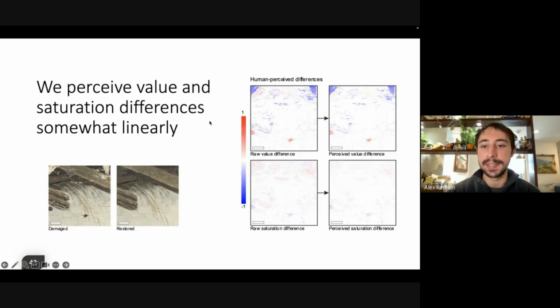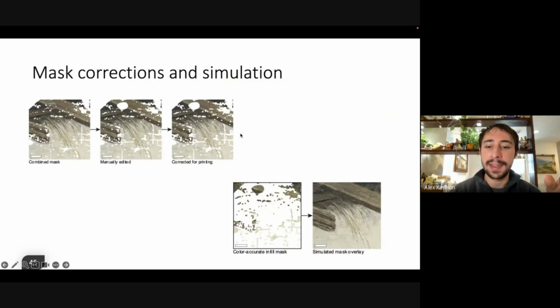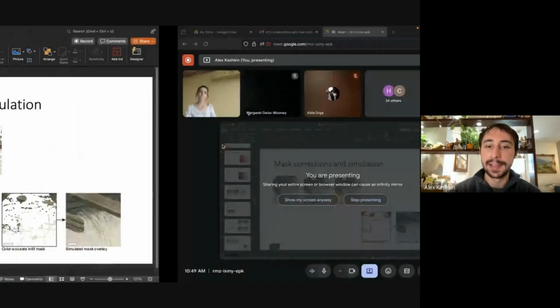So some of the algorithms that I've written are based on what human vision perceives as the major differences between these two in terms of the color value and the color saturation. And thresholding these gives you much more constrained, much more precise masks that more closely understand what humans see, what are the major damages here. And in the end, the mask that's made is very fine-tuned to the damages that are present without resulting in too much overpainting.